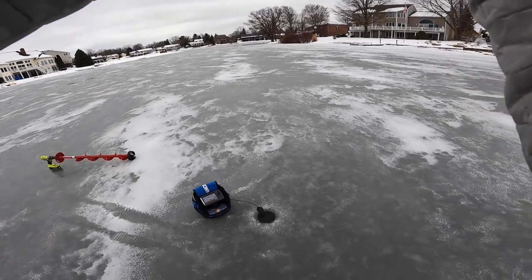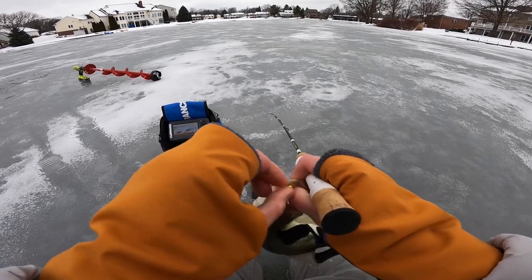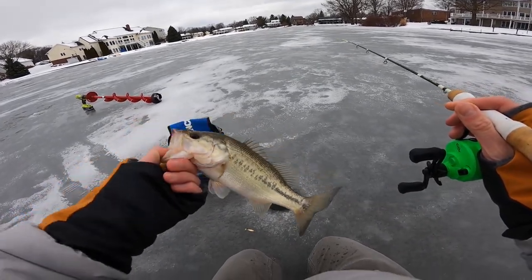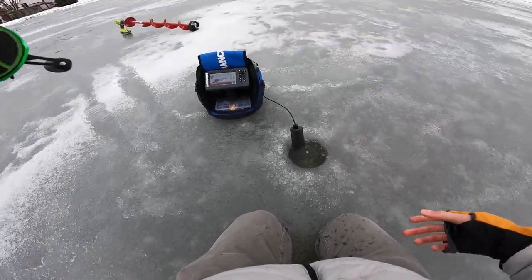Oh, yeah. There we go. What we got? Ooh, it's a largie. There we go. Not a very big fish, but a little largemouth. Whew, slow day of fishing, but I'll take it. See you, buddy. Okay, well, that's not what you're supposed to do. See you, buddy. There you go.